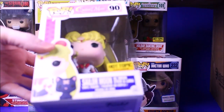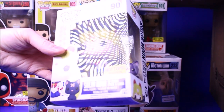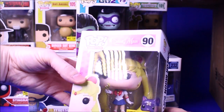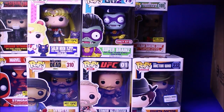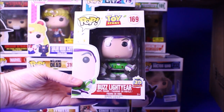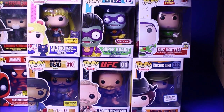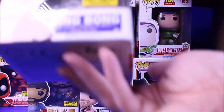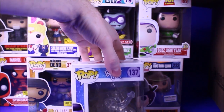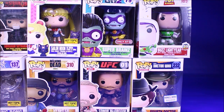We got Sailor Moon, Hot Topic exclusive. This was one I really, really wanted, and I just haven't picked up yet. Oh, she's so cool. Super happy. $6, super awesome. Then we have Buzz Lightyear, 20th anniversary. He's cool. I'm very happy to have him. And the last one in this lot is the Clear Bing Bong, Hot Topic exclusive. I have this one already, but he's such an awesome pop. So $5.85 each, and I probably get my money back.